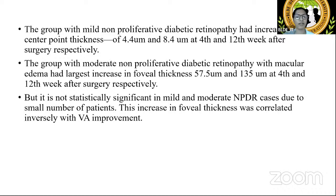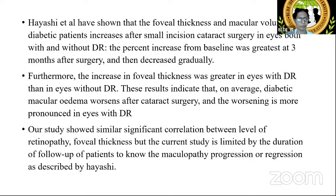Whereas moderate NPDR patients with macular edema developed the largest increase in foveal thickness, that is 57.5 microns and 135 microns at the 4th and 12th week of the surgery. In mild and moderate NPDR patients, it is not statistically significant due to the small number of patients, but the increase in foveal thickness correlated inversely with the visual acuity improvement.